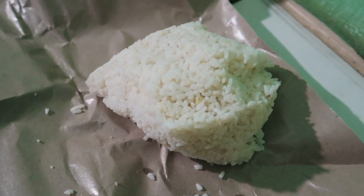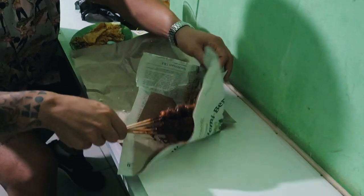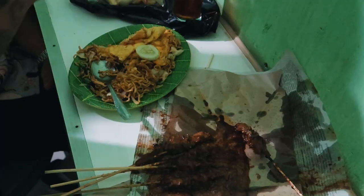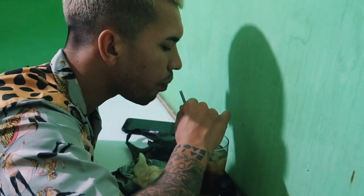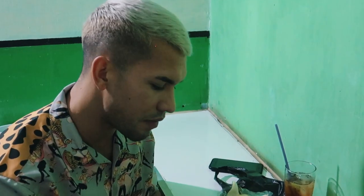Rice and satay. I'm not sure which one is the spicy one. Pretty sure we are. No? Check that out, guys. Oh my god. Satay big feast on. This is iced sweet tea. If you're Indonesian, you know what I mean. These guys drink iced sweet tea with everything.